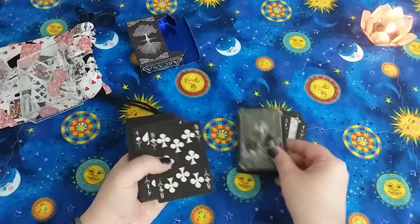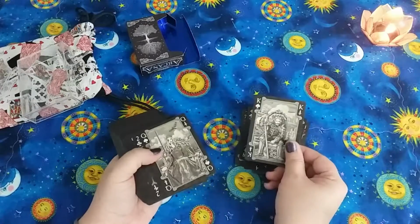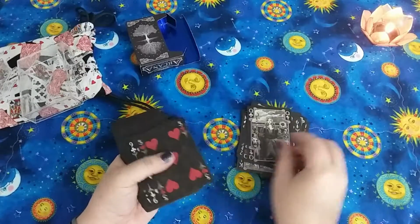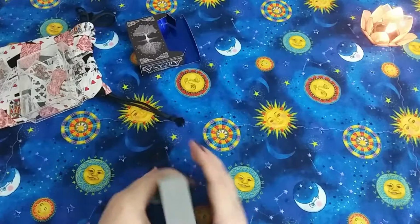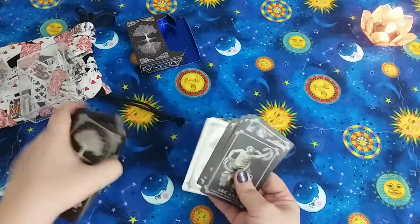Love them so much. So I think that it might be incredibly possible that at some point this is the only pip deck I have, but I'm not going to guarantee that right now. I still need to have a time where I work with this for a whole week and then decide. But numerologically, this is the deck that I get kind of excited about right now.